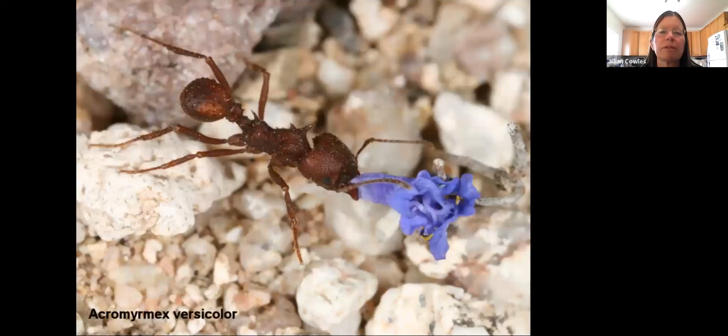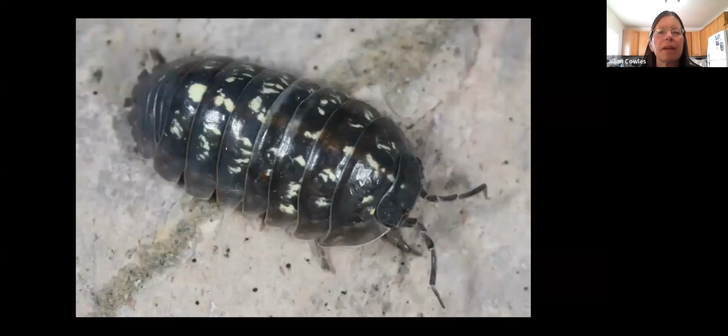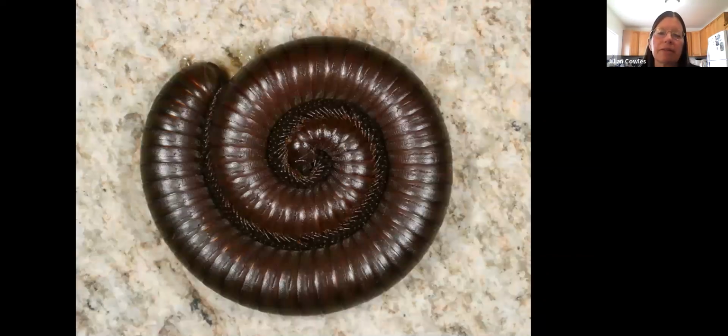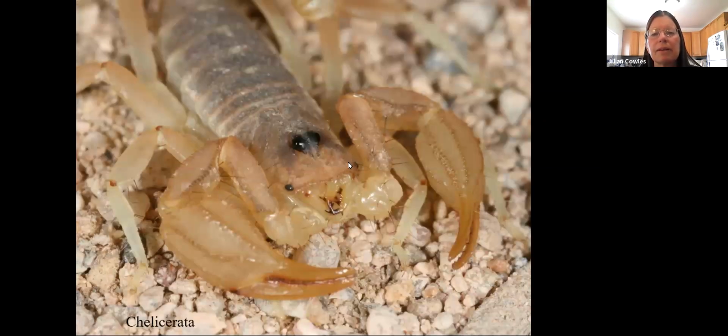So among the arthropods that we're familiar with are insects, like this ant, crustaceans, like this little sow bug, centipedes, millipedes, and chelicerates. Now, what the heck is a chelicerate? Well, chelicerates include arachnids and horseshoe crabs, and they are characterized by this structure here that you see on the scorpion.